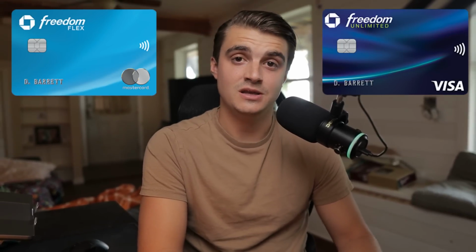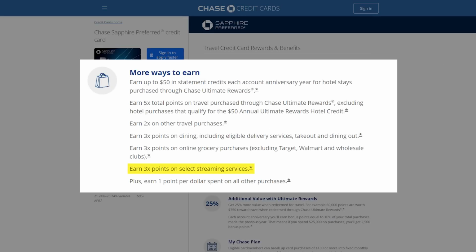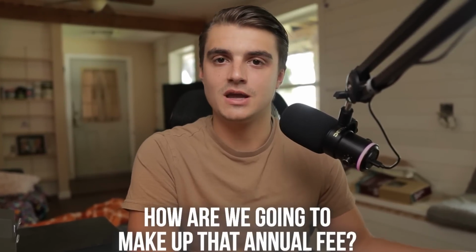This card once again has overlapping categories with both the Chase Freedom Flex and the Chase Freedom Unlimited, that being 5x back on travel booked through Chase Ultimate Rewards portal and 3x back on dining. But this card also gives you some unique categories like 3x back on streaming services, 3x back on online grocery store purchases, annoying, I know, 2x back on travel, and 1x back on everything else, of course. So as you can see, this card does give us a couple of somewhat helpful categories, but nothing groundbreaking by any means. So how are we going to make up that annual fee?